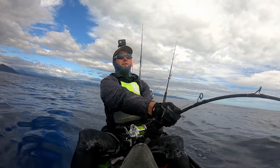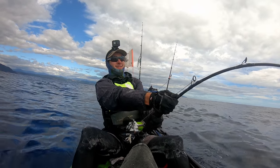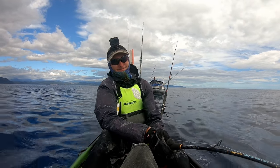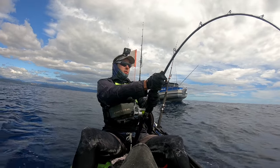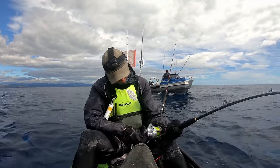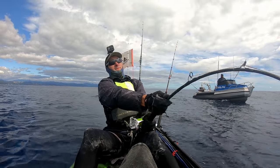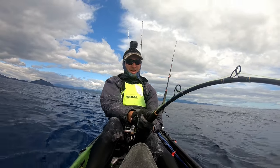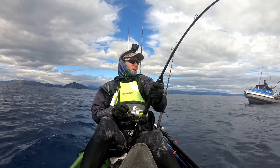Right, leader's on the reel. Must be about the fifth time now. I've lost count. About 10 away. I can see it. Can you see it? Woohoo! I think it's possibly the belly. Hopefully. Oh no. The runs are getting shorter at least. He must be getting tired by now.